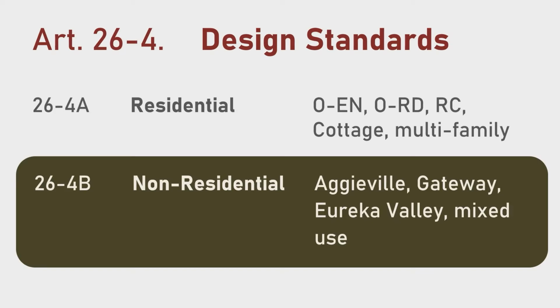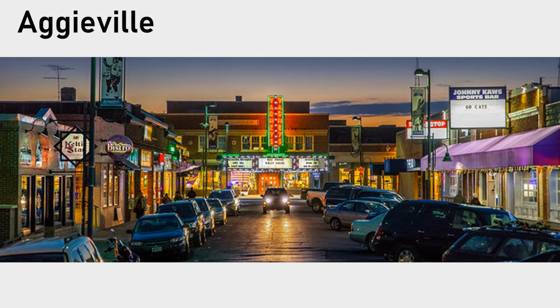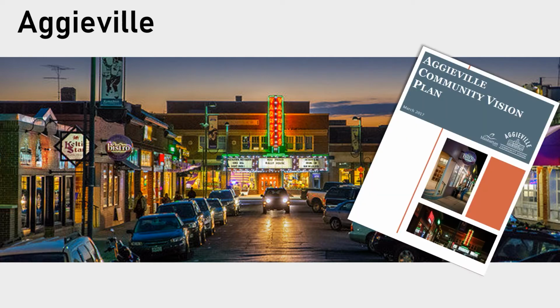Second division to Article 26.4 is for commercial and mixed-use development. The Aggieville District standards are mostly unchanged, but we are adding some provisions that are called for in the Aggieville Community Vision, which was adopted in 2017.